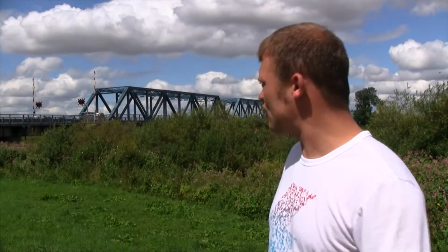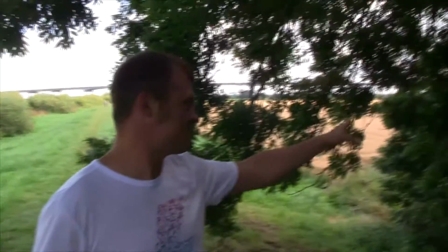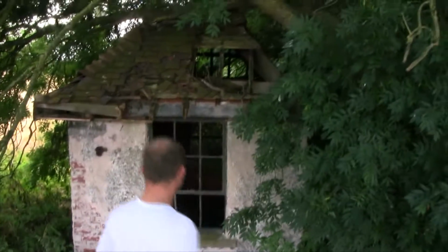So let's take a quick look at the Boothferry Swing Bridge here at Howden. We're just outside the Boothferry Swing Bridge and we've just found this little derelict hut. This derelict hut, as you can see behind me. Whoa, what is it?